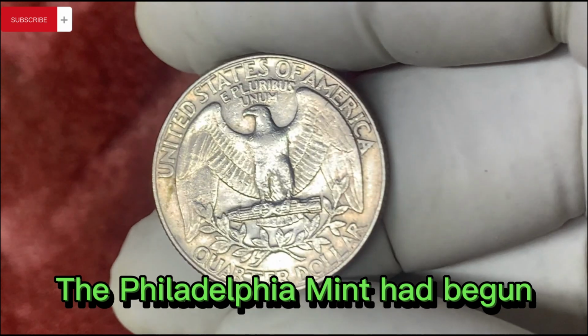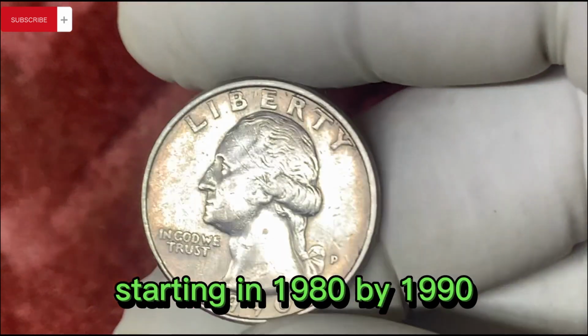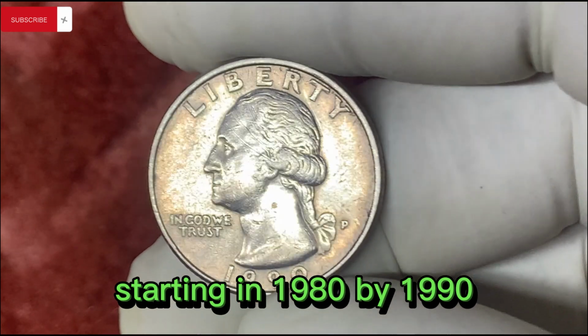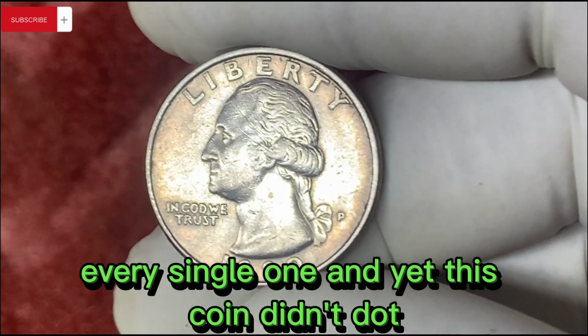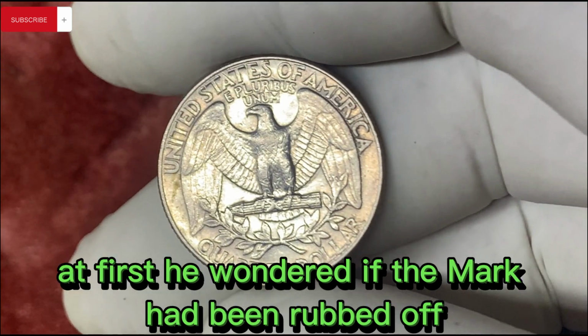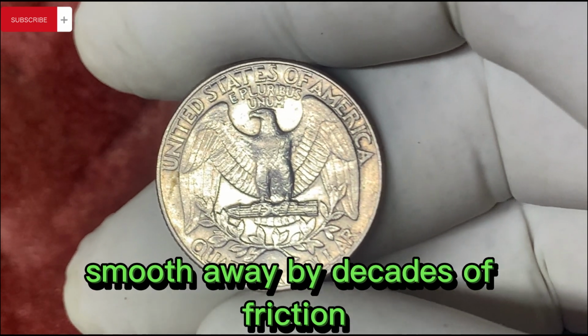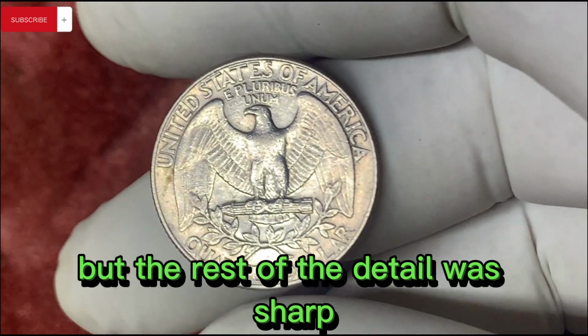The Philadelphia Mint had begun regularly placing mint marks on quarters starting in 1980. By 1990, every quarter was supposed to bear one. Every single one. And yet this coin didn't. He wondered if the mark had been rubbed off, smoothed away by decades of friction. But the rest of the detail was sharp.